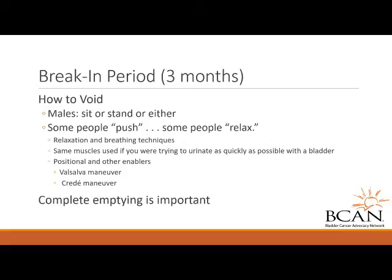Okay, how to void. There's a lot of variability in voiding technique. Men can sit, stand, lean, or a combination of all three. Women will sit as before. Some push, some relax. What that means is learning to relax the pelvic floor and incorporate breathing into the voiding technique can help with successful voiding.